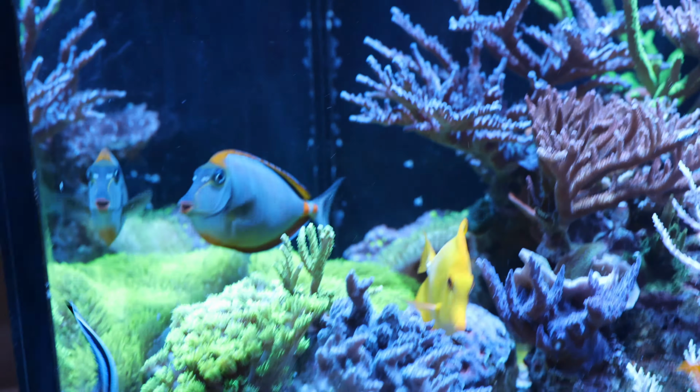Then I got a proverbial pair of clowns that are hosting in what used to be one anemone. Now there is probably 6 or 7, so they've been multiplying, splitting, so so far so good. And I'm gonna try to find the Royal Gramma, which is definitely one of my favorite fish. So I don't see it just yet, but when it's gonna pop up, you'll get a chance to see it.